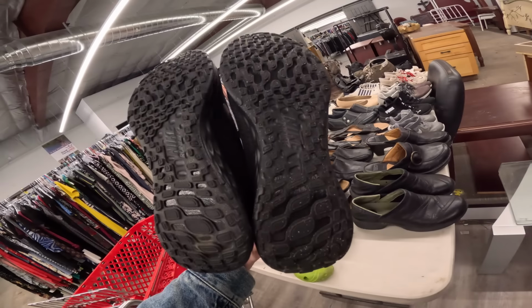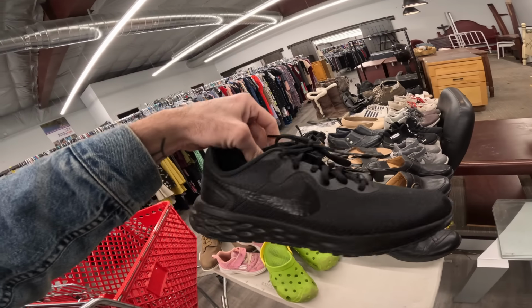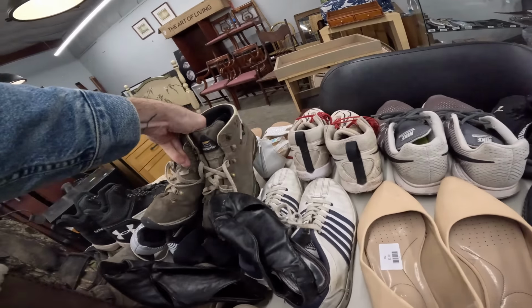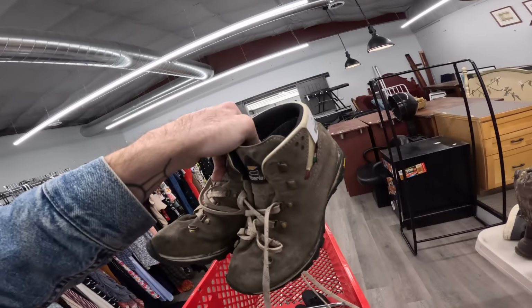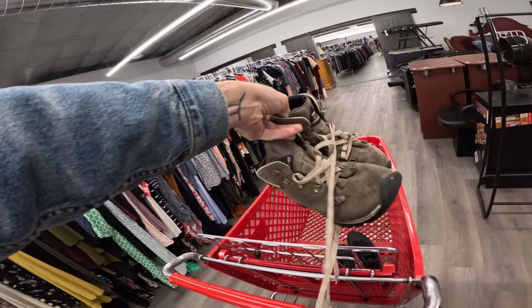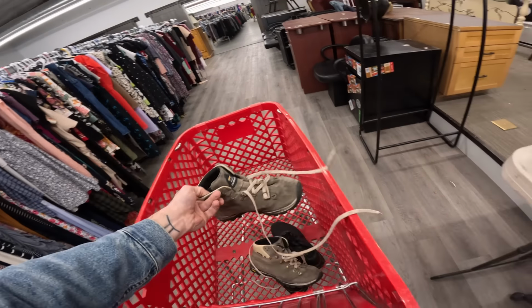Got some Nikes, the triple black running shoes. That's a basic model, but it always sells well, and they're in like mint condition, so I'll grab them. Here's a brand I don't find often, Zamberland. That's a really good brand, and they're only 3 bucks. Jeez. Okay, definitely grabbing those. That's the brand there, sells really well.